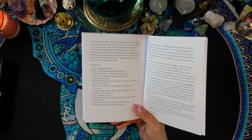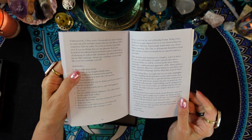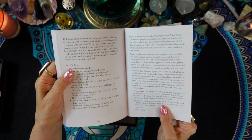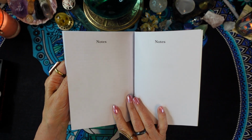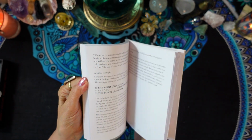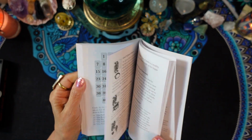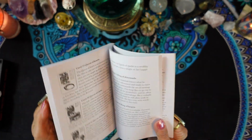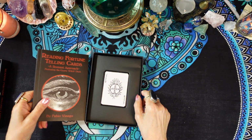We practice often before you start reading for other people. Take your time. Don't read your cards when you're not feeling well. And give yourself the time and space to grow. And then there's some room for notes here. And then there's another page a little bit back further for notes as well. I'm not sure where it went, but it's there. Okay. Anyway, that's the guidebook. So let's take a look at the cards.